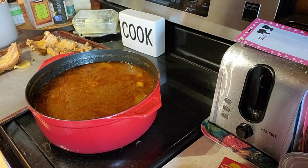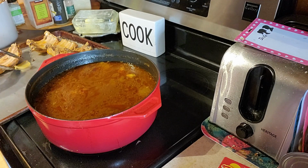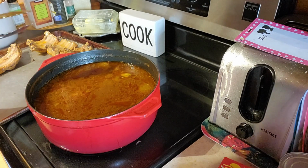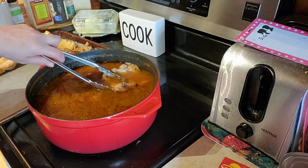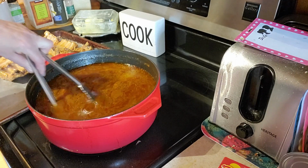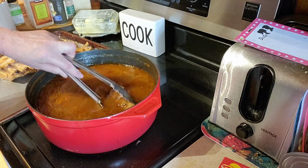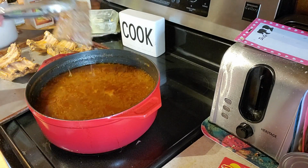And then I'll put them in the fridge probably until dinner, or I'll see what time it is. They'll just be ready to go when it's dinner. I'll just have to heat them up.